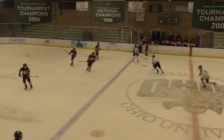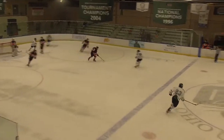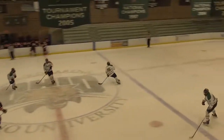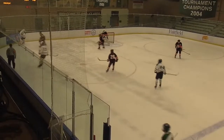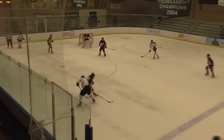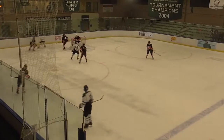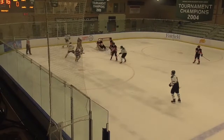Nice play by Burtzlaff to stop him at the blue line. Ohio looking for a chance. Gives up the puck. Burtzlaff swinging. Good hit by Ohio. Nice centering pass. Ohio gets it deep. Bowling Green only playing with four defensemen tonight due to injuries. Ohio controls the puck deep in the zone. Tries to center it. Knocked out by Tyler Wise.